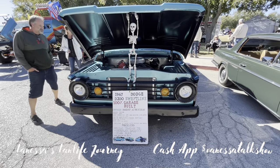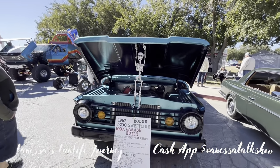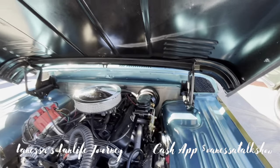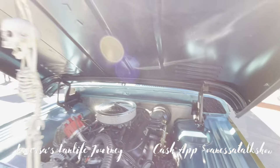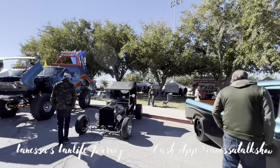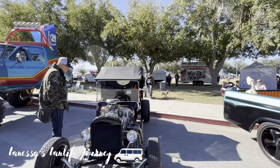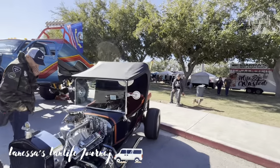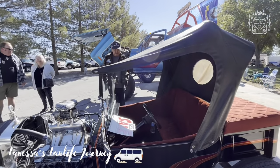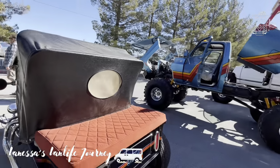A 1967 Dodge. 100% garage built. Engine is clean, y'all. How do they keep their engines so clean? They must dry these things. How does the engine stay so clean? I don't know which one is gonna be my favorite. You guys, this is nice. But y'all let me know. I'd like to see one of these on the road. It's for sale too. Y'all let me know which one would you vote for.